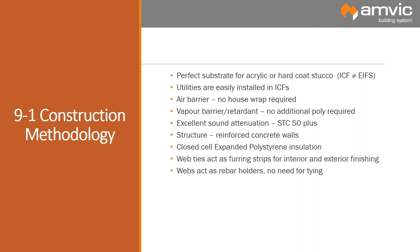Webs act as rebar holders, so there's no need for tying. So we're making this process extremely easy, and we're minimizing our trades all in one step, just by the time we place and then fill that form with concrete.